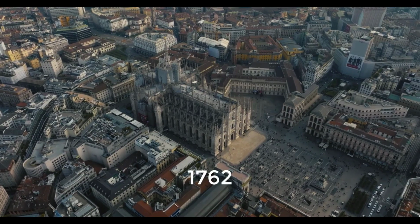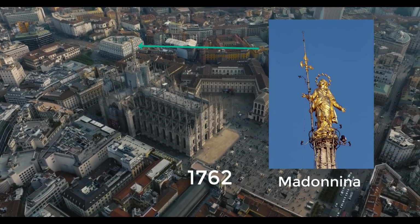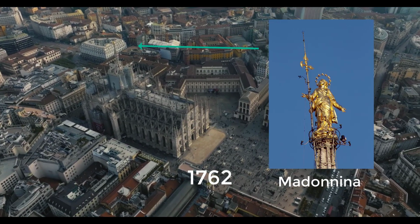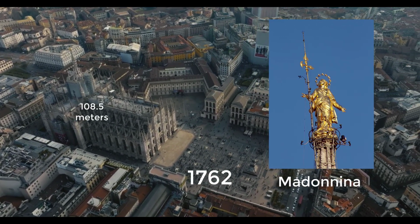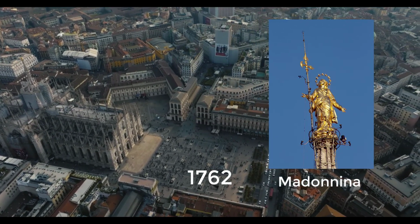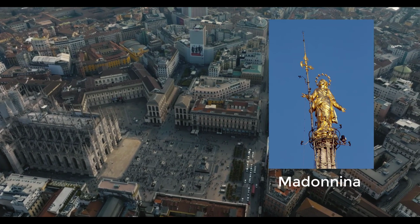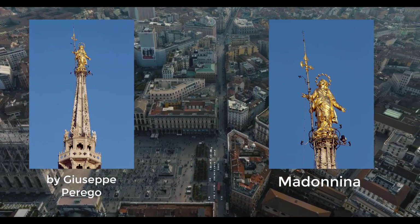In 1762, one of the main features of the cathedral, the spire of Madonnina, Little Madonna, was erected at the dizzying height of 108.5 meters by Carlo Pellicani, and it is located at the top of a famous polychrome Madonnina statue, designed by Giuseppe Perego, the stature of the cathedral.